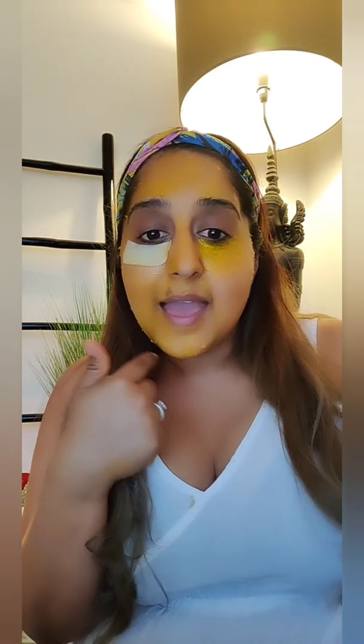Great. Yeah, so Habiba had pigmentation around her mouth, and we couldn't do facials, but she bought some products that I recommended, and like she says in her comments, it's completely got rid of her darkness around the mouth.